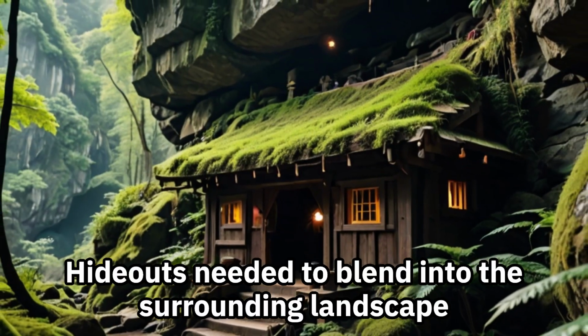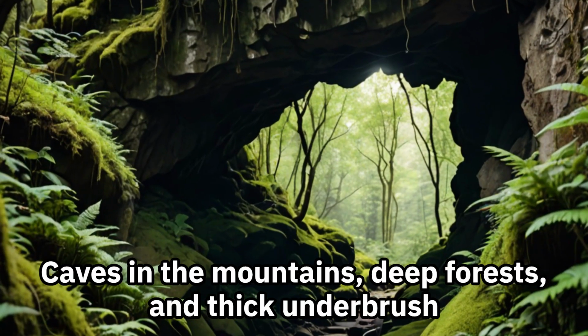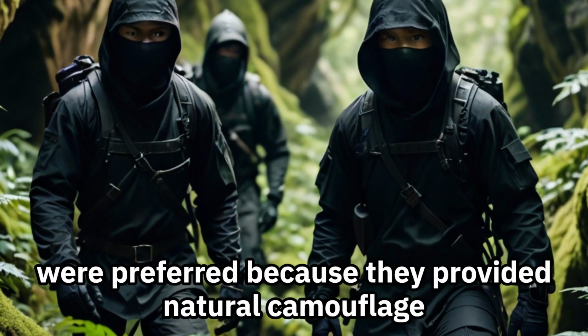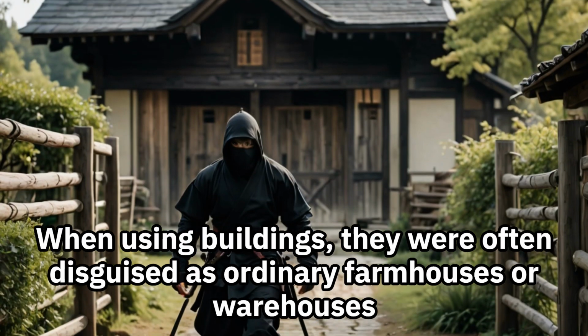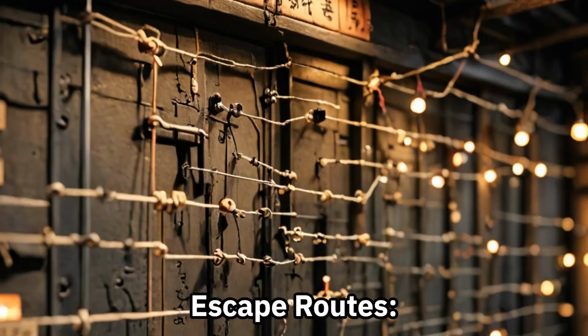Hideouts needed to blend into the surrounding landscape. Caves in the mountains, deep forests, and thick underbrush were preferred because they provided natural camouflage. When using buildings, they were often disguised as ordinary farmhouses or warehouses to avoid drawing attention.